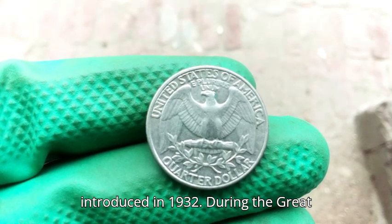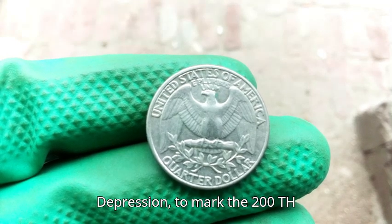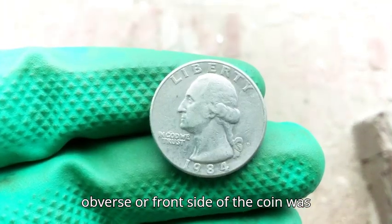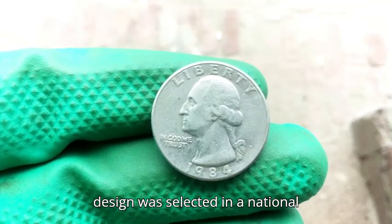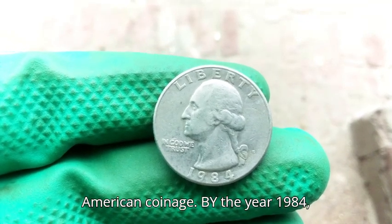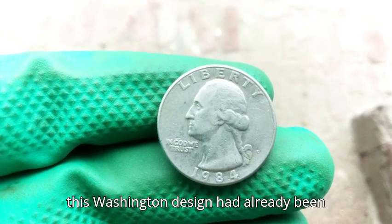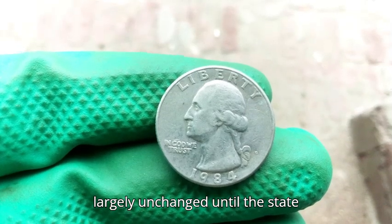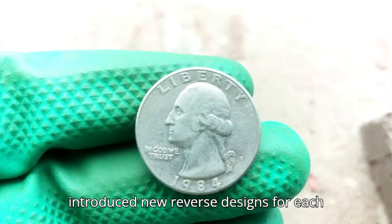This design was first introduced in 1932, during the Great Depression, to mark the 200th anniversary of Washington's birth. The obverse, or front side of the coin, was created by sculptor John Flanagan. His design was selected in a national competition, and it has since become one of the most recognizable images in American coinage. By the year 1984, this Washington design had already been in use for over 50 years. It remained largely unchanged until the state quarters program began in 1999, which introduced new reverse designs for each state.